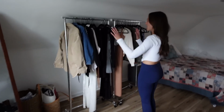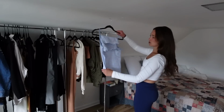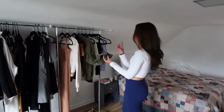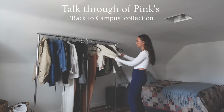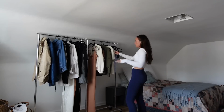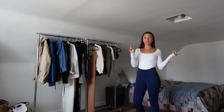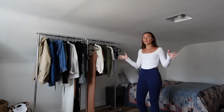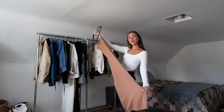But I also hung up the Back to Campus collection by Pink on the clothing racks, so I want to talk to you guys a little bit about the collection before we continue on to dinner. In the collection, there's tons of tans, creams, we have some greens, and also the white and navy. Some good basic pieces, whether it's going back to school or getting into a more consistent work schedule. Now that summer's over, there are so many cute pieces in the collection. And I've hung them up, so we're gonna go one by one.